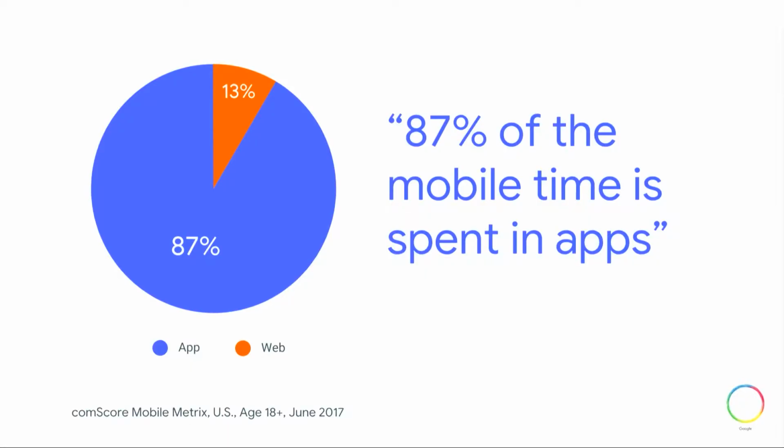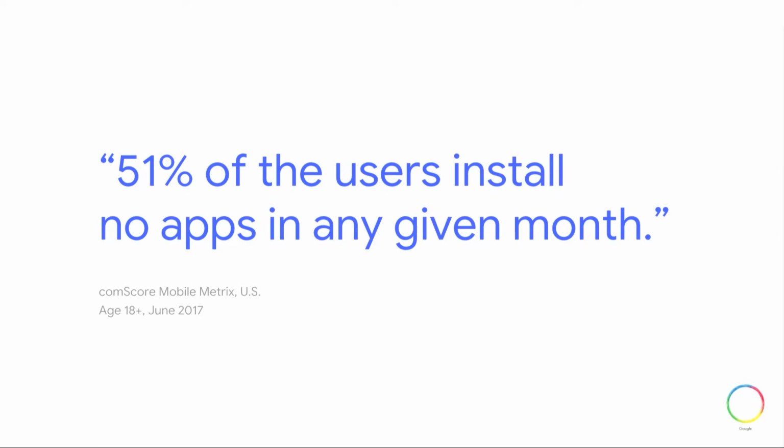Let's look at some data. According to a recent ComScore report, users spend 87% of their mobile time in apps, compared to only 13% on web, which means that whenever they are on their phone, almost always, they are inside an app. If you read this number, you would imagine that if users are spending so much time, then they must be finding a lot of cool new apps and installing them. Well, quite the opposite. The same report shows that 51% of users install no apps in any given month.